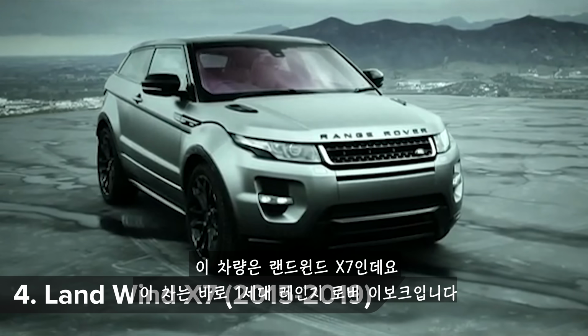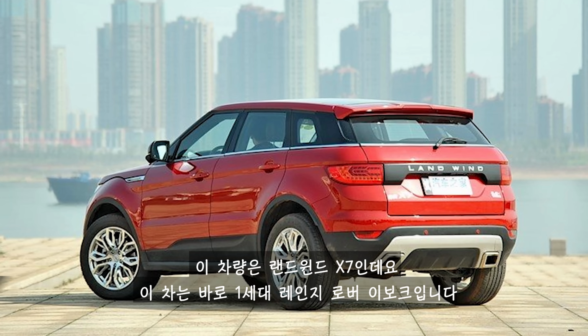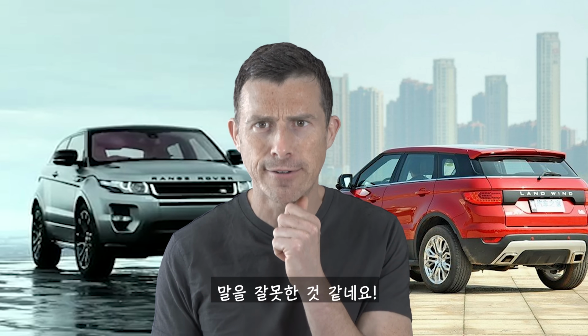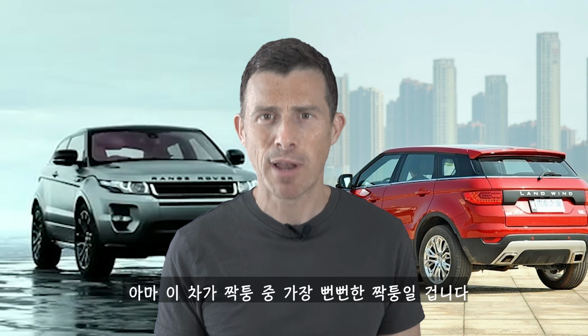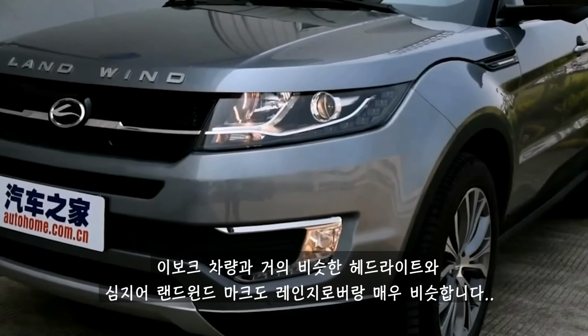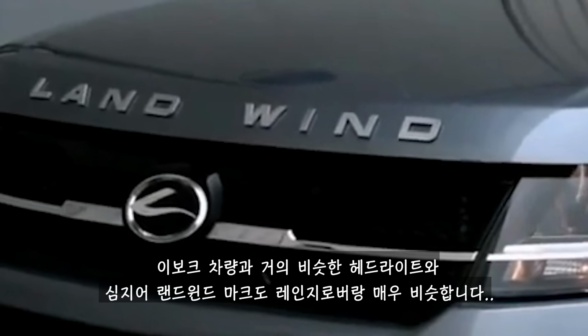This is a Landwind X7, and this is a first generation Range Rover Evoque. Oh no, wait a sec. I think I've got that the wrong way round. This has got to be the most blatant copy ever. It's got the same headlights as an Evoque at the front. Even the Landwind badge looks like the Range Rover one.